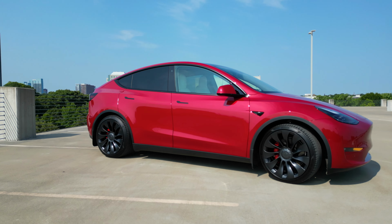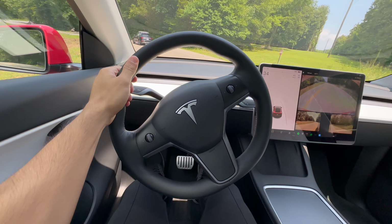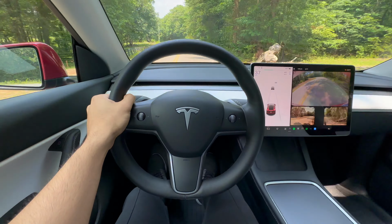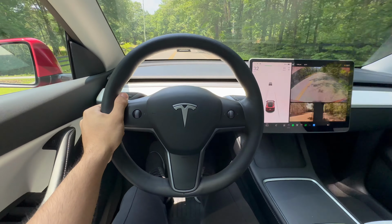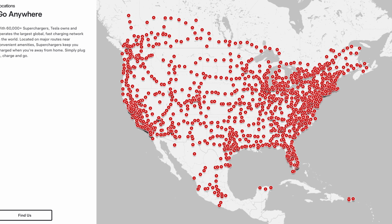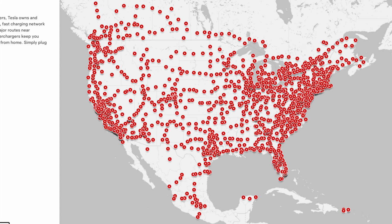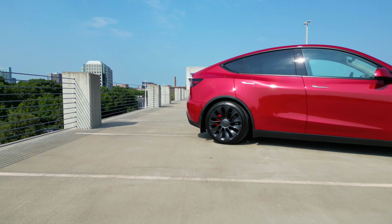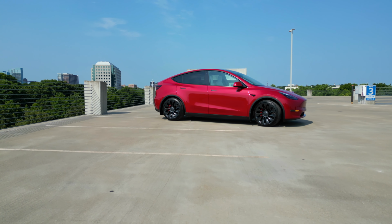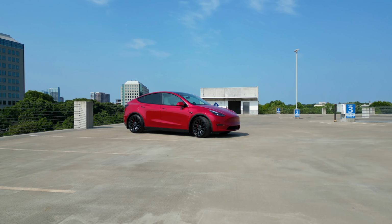However, towing with an EV comes with its own set of challenges. The most significant being its impact on range. When towing, an electric vehicle like the Model Y can lose up to 50% of its range, which is a crucial consideration for long trips. But Tesla's extensive supercharger network helps mitigate some of this issue, making it easier to plan out your journey with charging stops along the way. Understanding this balance is key to fully enjoying the Model Y's towing capabilities. And with the right planning, this electric SUV offers a combination of power and practicality that's pretty hard to beat.